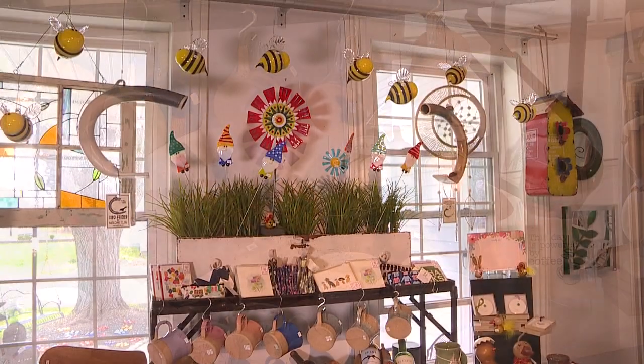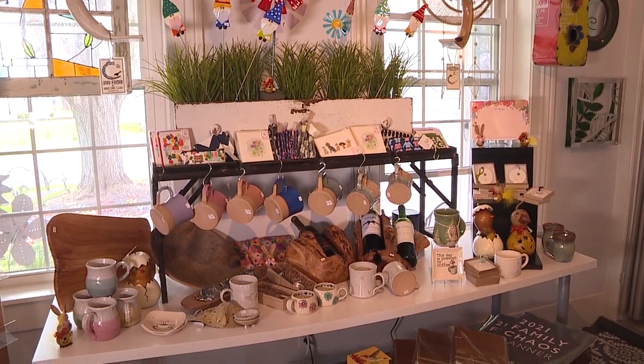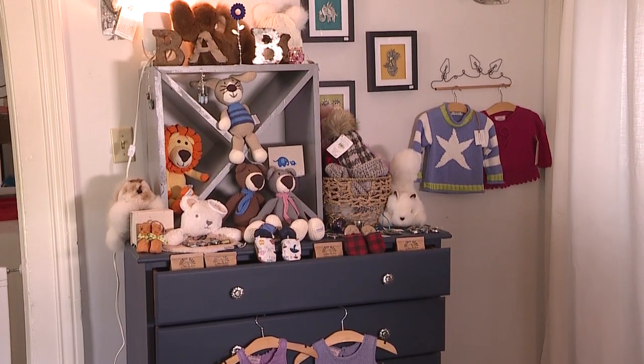There's just a lot to see, and we pack everything in tight so that there's a lot to choose from, a lot of price points. We're really careful that way. We don't want anyone to feel like they can't afford something beautiful and handmade and one of a kind.